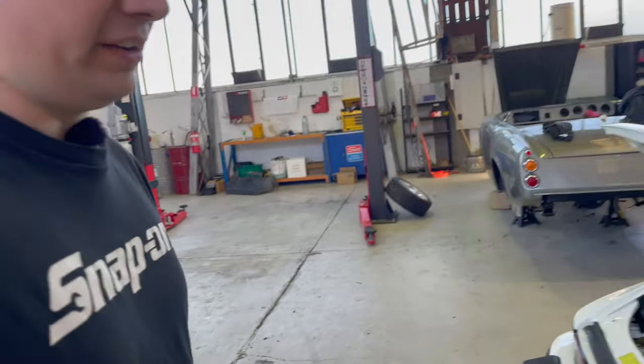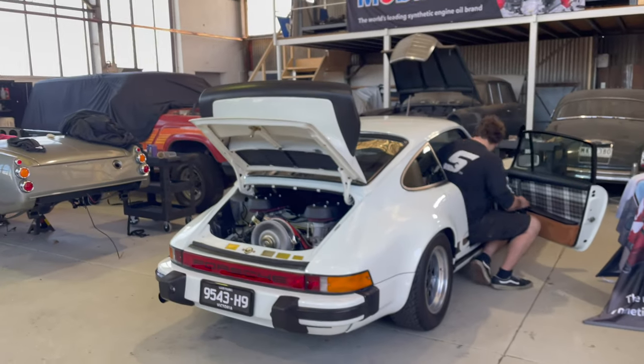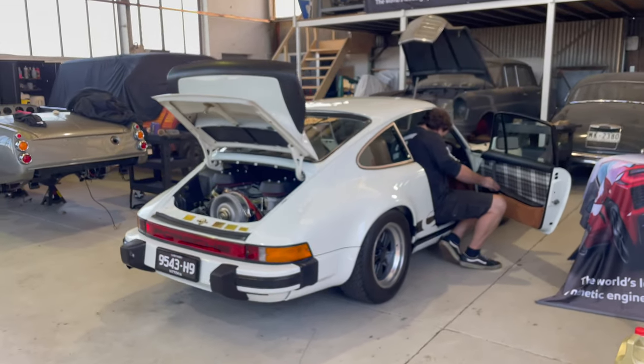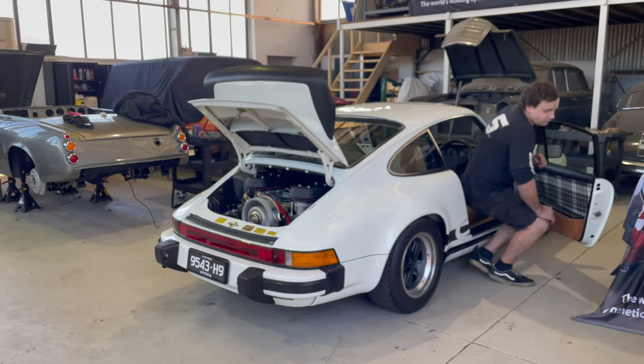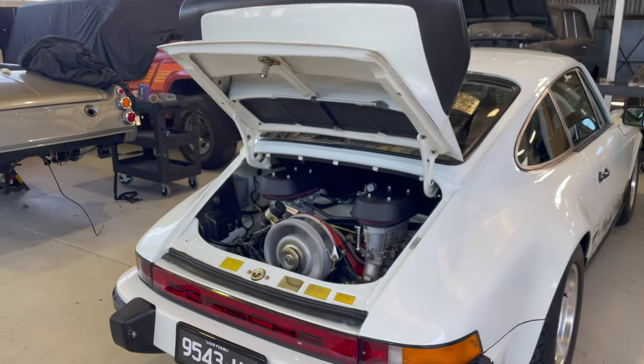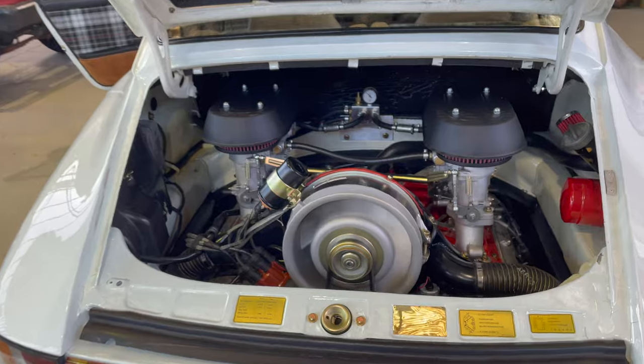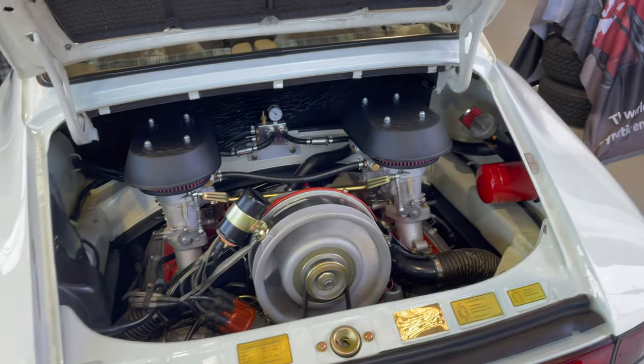Yeah, it'll probably idle now, to be honest. Oh, yeah. It's idling a little bit slow because it's cold. It does pick up to about 850, 900 RPM when it's hot. Is that all? Right.